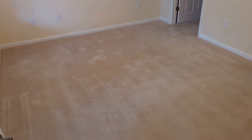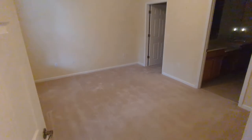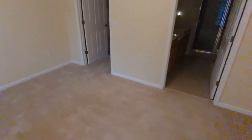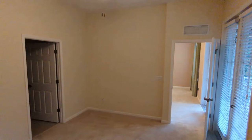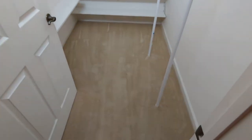And we've got the master bedroom, and it is a little on the smaller side. You could put a king bed in there, but it's going to go to there. It's not going to leave much space for dresser or an end table. So if you're a king bed kind of person, I guess I would ask you, why are you looking at a condo that's 1,300 square feet?